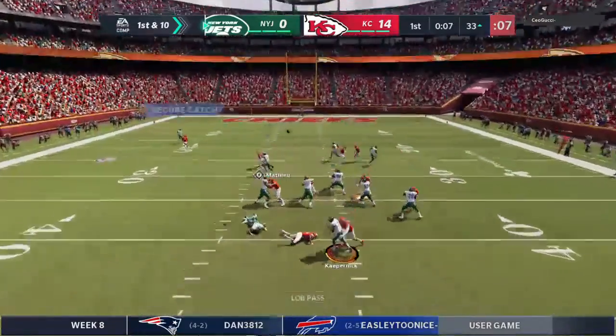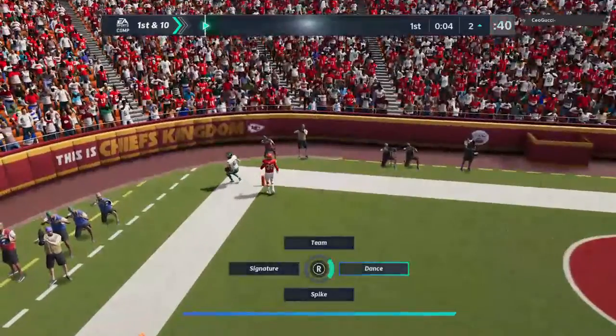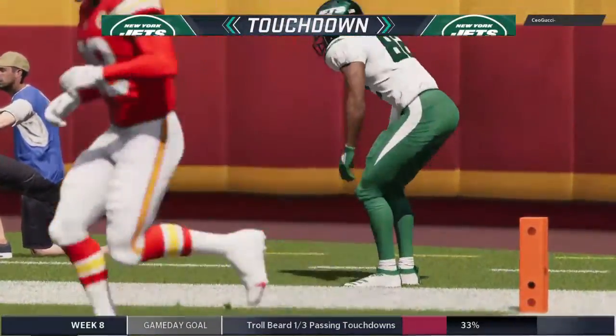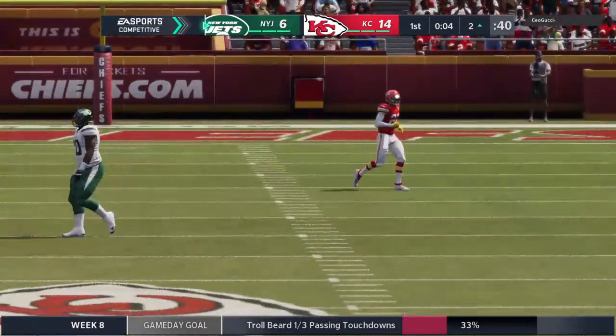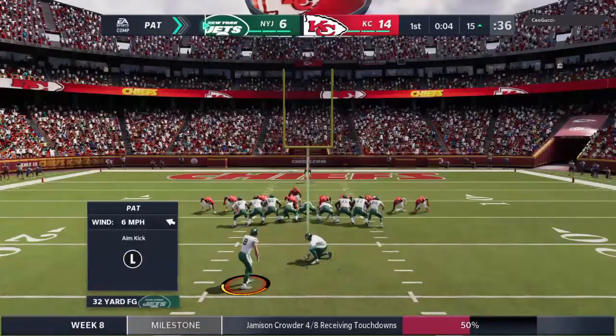Play action. Now Kaepernick, he'll let this go for the end zone. That's going to be caught by Crowder. It's a Jets touchdown. Jamison Crowder, his fourth touchdown on the year. And the Jets are able to make this a close game again.